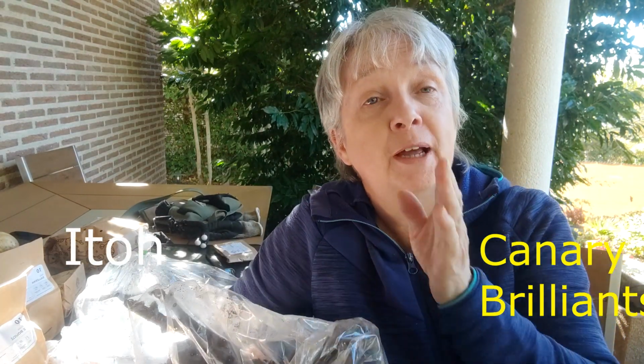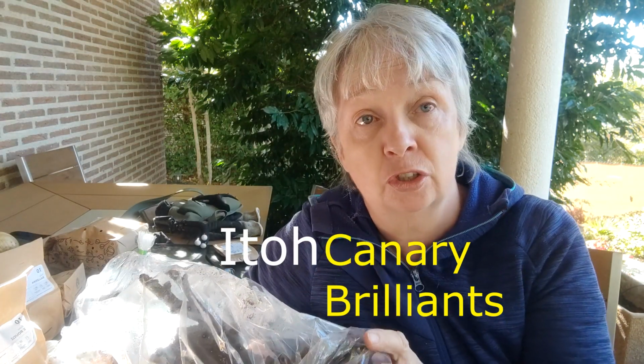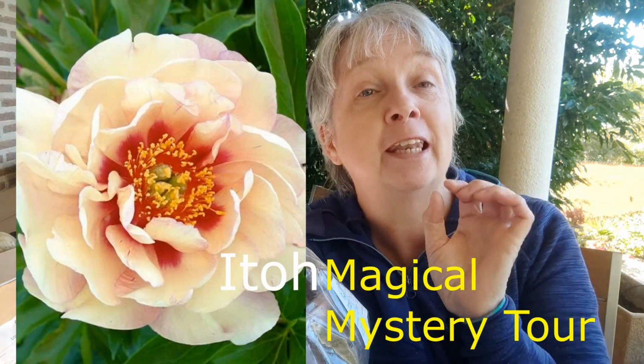Now I have bought 3 different varieties. The first of them is called Canary Brilliants, and I'm going to be planting this in the middle of the 3 because it's going to be the tallest. This is 36 to 48 inches tall. And the flowers start out as a very pale yellowy cream and then open out into a brighter yellow with coral markings. Now the next one I've got is Magical Mystery Tour. What a name! And this is a soft peach colour edged with lavender. Delightful, and it is slightly smaller. This is 24 to 30 inches tall.